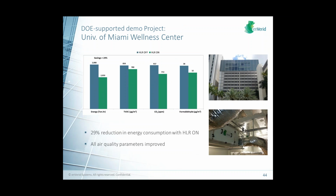So here's a case study, a recent installation we've done in Miami, in the University of Miami Wellness Center. And one of the interesting things about this technology is it's very easy to demonstrate its benefit, because once we have it installed, we can turn it on for a week and then turn it off for a week, or in fact, day by day, and do direct comparison both of the energy consumption and the measured air quality in the building in the on days and the off days. So it gives us a very clean, isolated signal of what the benefit is.